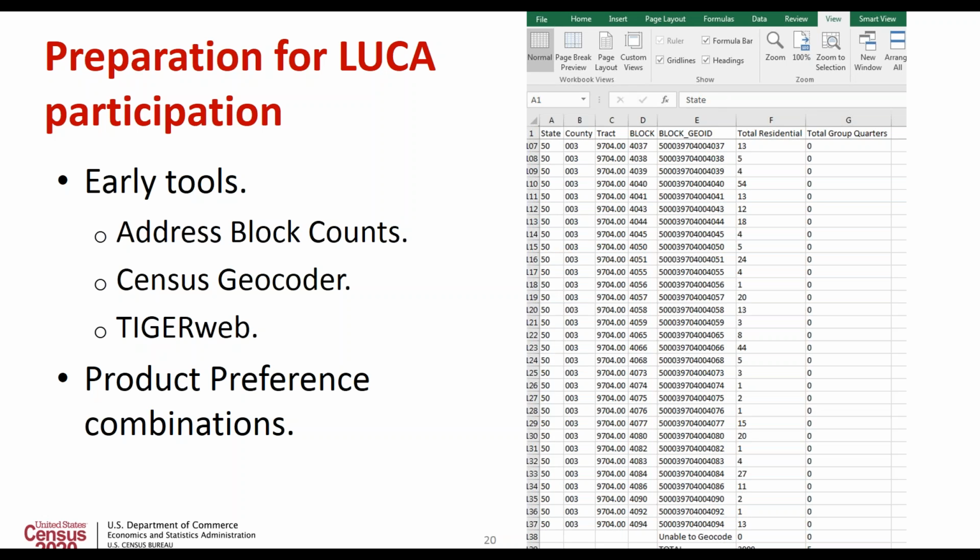So these are these early tools, the residential address counts that are available on the LUCA website right now. If you just Google Census 2020 LUCA, the first link that comes up is our LUCA website. So you don't even have to remember the URL. I recommend just Googling Census 2020 LUCA and going to that website, because almost everything that I'm saying here today is available in one easy reference on that website, along with these address block counts, and all the registration materials as well, the frequently asked questions document. That's where you get these address block counts.